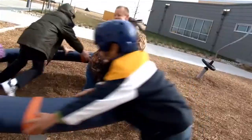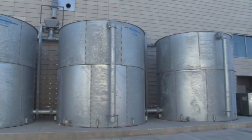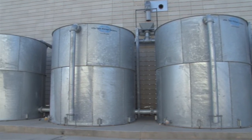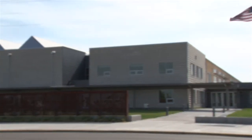At the west end of the courtyard, you also see one of the 5 above-ground water cisterns designed to capture rainwater. The school can capture 121,000 gallons of water that is used for watering trees, natural grasses, and the few areas where sod has been planted. As predicted, our data shows that the building is doing exactly what it was designed to do.